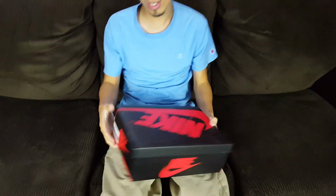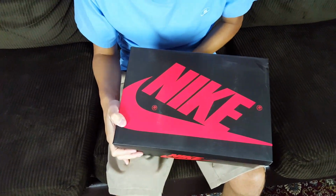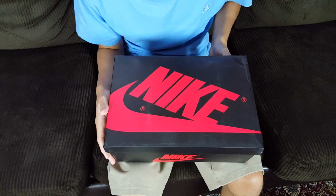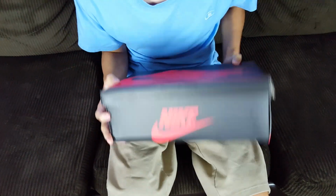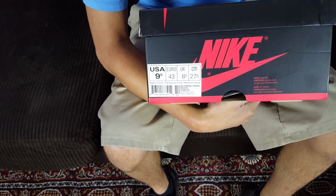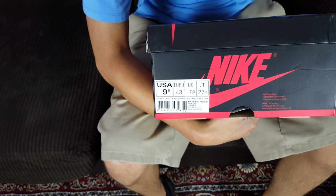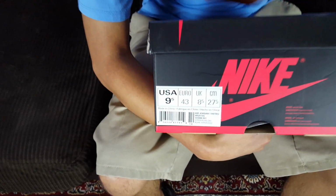So today we have a kind of early review, well, a day early review on these Air Jordan 1s. Being said that, you probably already know what these shoes are going to be. But here's how the box looks. Just your regular Air Jordan 1 box. But today we're actually doing a review on the Air Jordan 1 High OG. They're calling these a Hyper Royal. They're also being known as the He Got Game colorway. I'll get into the story of why they're being known as that name here shortly.